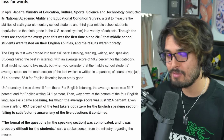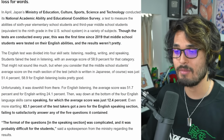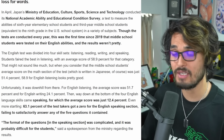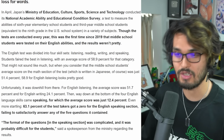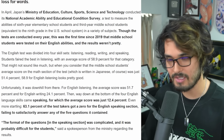In April, Japan's Ministry of Education, Culture, Sports, Science and Technology conducted its National Academic Ability and Education Condition Survey, a test to measure the abilities of 6th year elementary school students and 3rd year middle school students, equivalent to the 9th grade in the US school system. So for those of you living in Australia, that would be year 6 and year 9.